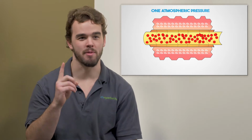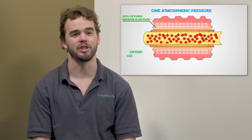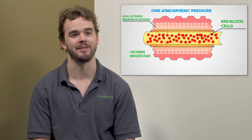The first point to understanding hyperbaric oxygen therapy is understanding how we breathe under normal conditions. At 1 atmosphere of pressure, which we're at right now, about 20% of every breath is oxygen. Those oxygen molecules attach to your red blood cells and are then ferried throughout the body to provide the cells with the fuel they need to do their job.